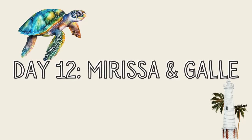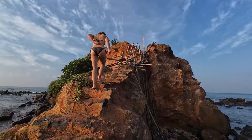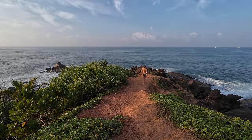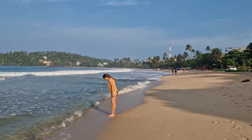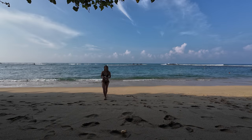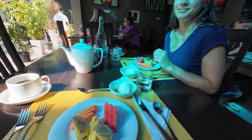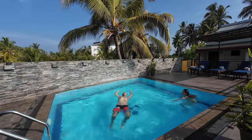Start the day by visiting Parrot Rock, a beautiful rock in the ocean, providing stunning views. From there, walk along Mirissa Beach and spend some time there. Or go back to Turtle Beach to see more of the turtles. Once back in your accommodation, get your things ready and maybe do a final jump in the swimming pool.